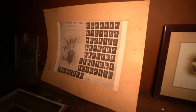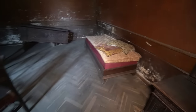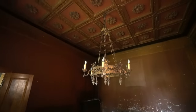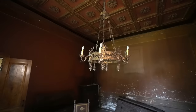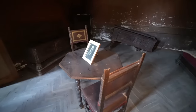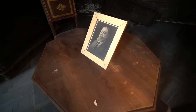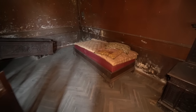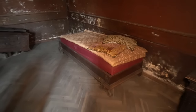You see the family in these old photographs. That looks like the family tree there. These are all probably taken in this house. Nice Victorian era there. Look at this though, the ceiling, the chandelier. Beautiful, what a beautiful home. The people that lived here, I'm assuming this gentleman at one time, must have had so much money. Strange little single bed in here too.